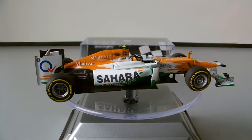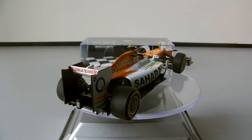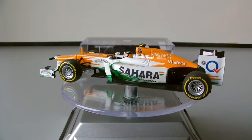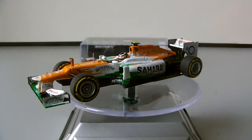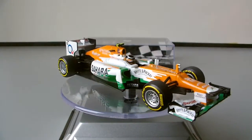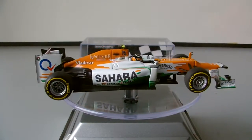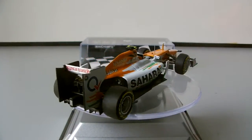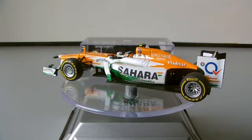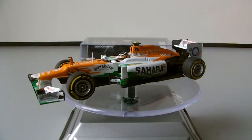So I think this is a very nice car as well, because this is one of the cars which has the step nose, which was very controversial at the time. Everybody was like, we don't like these step noses, they're ugly, they're hideous, but I think compared to the 2014 noses on some of the cars, these would be a sight for sore eyes. So as you can see, this is quite a striking little car.